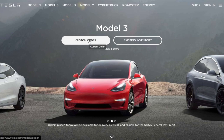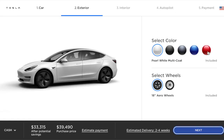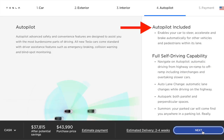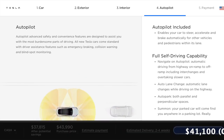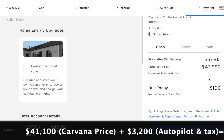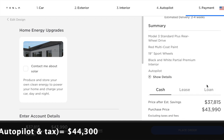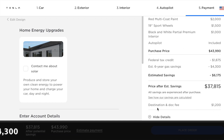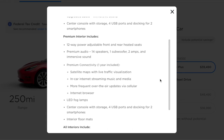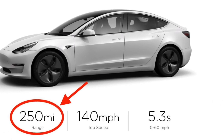After getting very frustrated with Carvana, I went directly to Tesla's website to see what it would cost to build a new car, and I was pleasantly surprised that buying the same car from Tesla was actually cheaper, and it came with autopilot included. So that wasn't a $3,000 option that I would have to buy after the fact. It was included with the price of the car. And when you factor in autopilot into Carvana's price, it's actually cheaper to buy a brand new one from Tesla. Now the only difference is this is a partial premium interior versus premium, but I doubt anybody would really notice. And this is standard range plus, giving you 10 miles less than the mid-range battery.